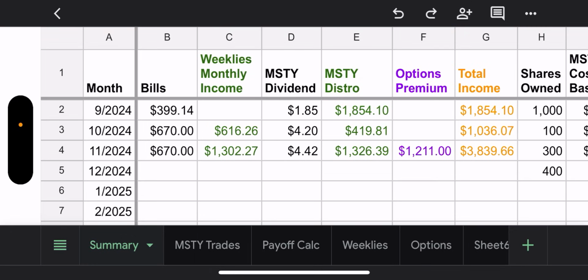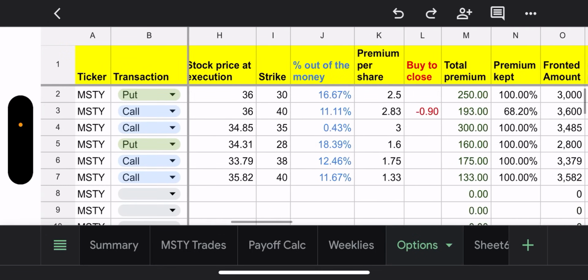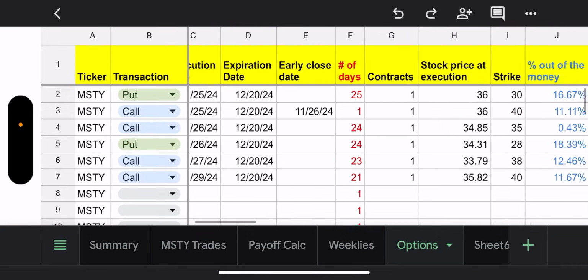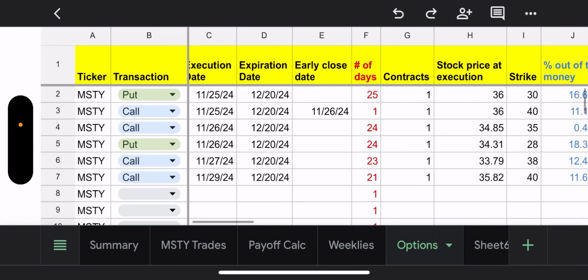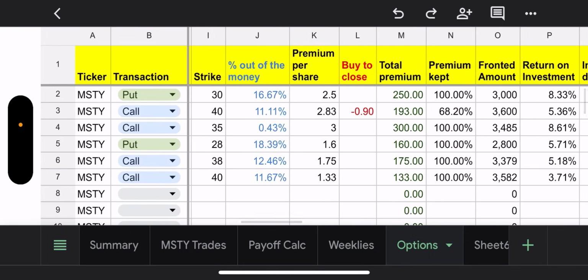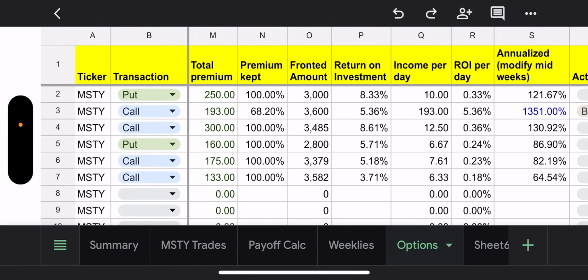Last but not least, the newest addition, Options Premium. I made $1,211 in Options Premium. I did add an options tab, so you can see what I'm doing here. Basically, I'm selling calls and I'm selling puts on Misty. Right now, I sold 2 puts. I have 2 puts pending, you can see in green. I sold a put at a $30 strike, and I sold a put at a $28 strike. For those 2, I made $250 and $160.